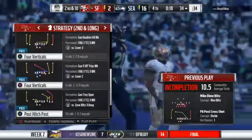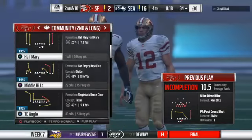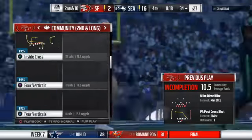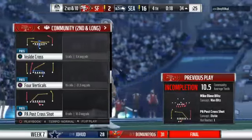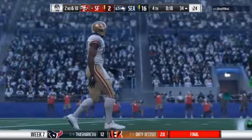What a job by this defense all game long. They've come together and really said, no one's crossing our goal line. And they're definitely not going to start right now. You can just see the dejection. Feel like nothing is working offensively.